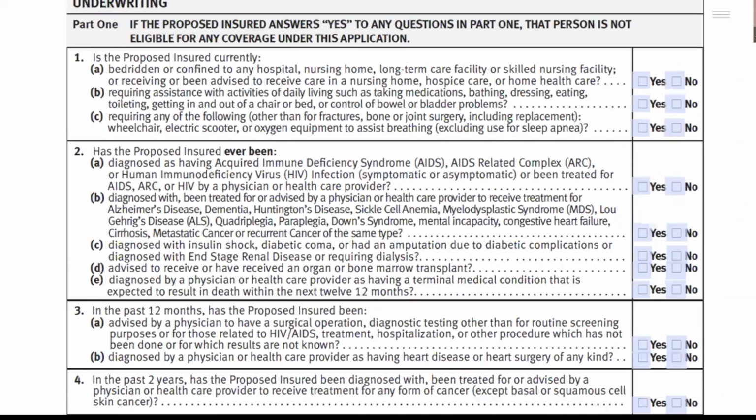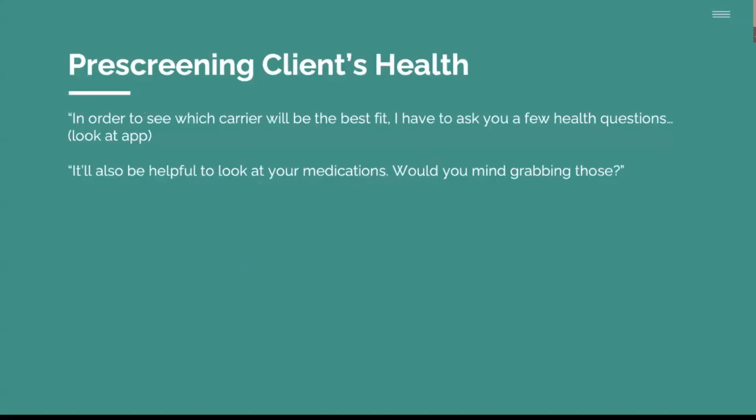Now, we get this question a lot. I'm going to go back here because that's a little busy. About specific underwriting concerns, right? So specific health concerns like diabetes. That's a big one. A lot of people have diabetes. I'm just going to throw this out now because I'm sure a lot of people are wondering this. Diabetes in and of itself is not a disqualifier for life insurance. Okay. If your client has diabetes, it's insurable.